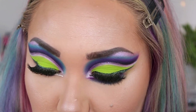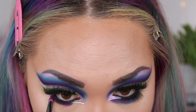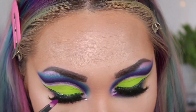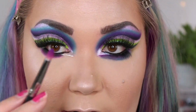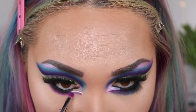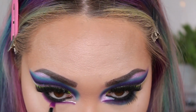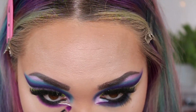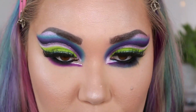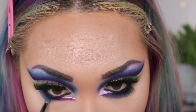And then on a pencil brush, I'm going to take the shade Wasted, which is the purple, and just start to run that under that black. Just really smoking it out under there. And then I'm going to use the very, very tip to run it under the white liner. And then with that same brush, I'm going to dip into Showboat, which is the blue that we used to blend out the purple, and just run it under that purple.